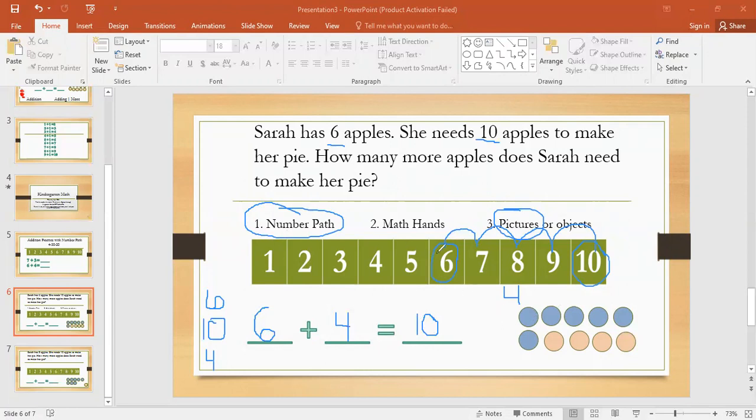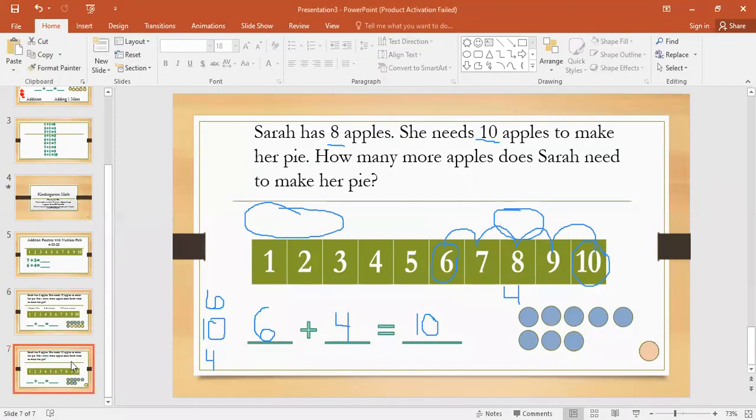We also did it on our number path. We circled our 6 because we had 6 apples. We knew she needed to get to 10 apples. We jumped 4 spots to 10. So I knew she needed 4 more apples. All right, guys, great job with that. We are going to hop on over to another problem.